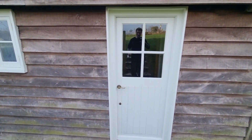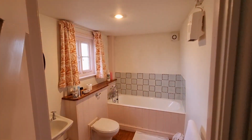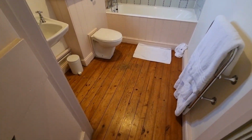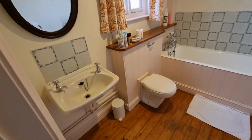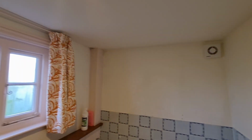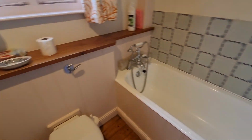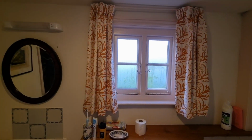I really like this one as well. It's lovely. Very homely, this one is. Right, so those two cupboards there are just store cupboards. I'll show you the bathroom first because we've got to walk past it. Right, so quite a spacious bathroom. Toilet, sink, bath. Got a hand shower, so there's no power shower here, but nice spacious bathroom.